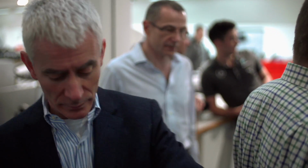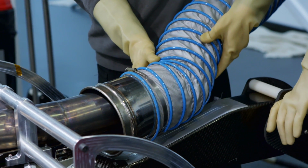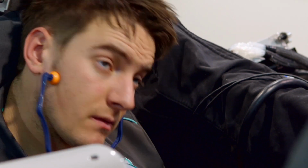So we're still on schedule. If we push tonight, then we will be able to start running. Yeah. Leave and fire it up. This is the moment of truth after many months of expectation. There's a problem. The engine won't start.